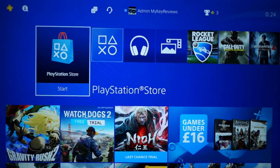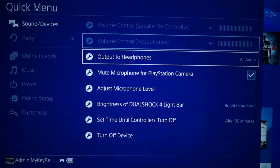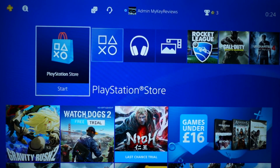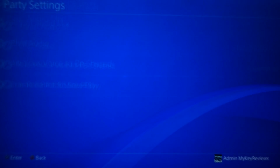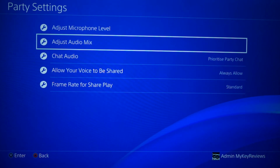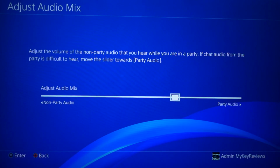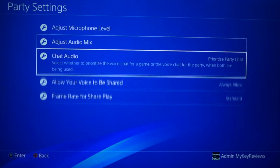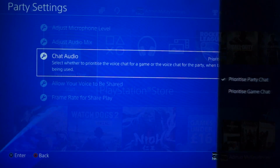There are also settings you can access through the quick menu. So in sound devices, you can either do the output to headphones or adjust the microphone level. It's also important to note that in the party chat, there are other settings available. So here we have the adjust microphone sensitivity once again. You can then adjust the audio mix. So if you want to hear more of your party audio, you can do that. With the chat audio, you can prioritize either party chat or in-game chat.